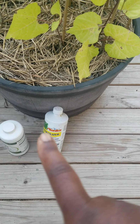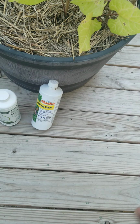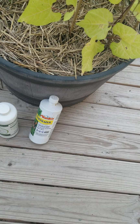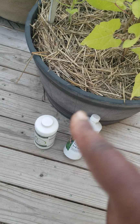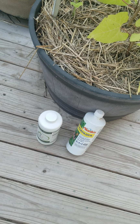So I'm going to use the fish fertilizer on them today, because like I said, it's been 3 days. None of my plants have gotten any water. Some of them 4 days, and that's okay. And especially on the containers. And then later on next week, I will use the worm casting tea on them.